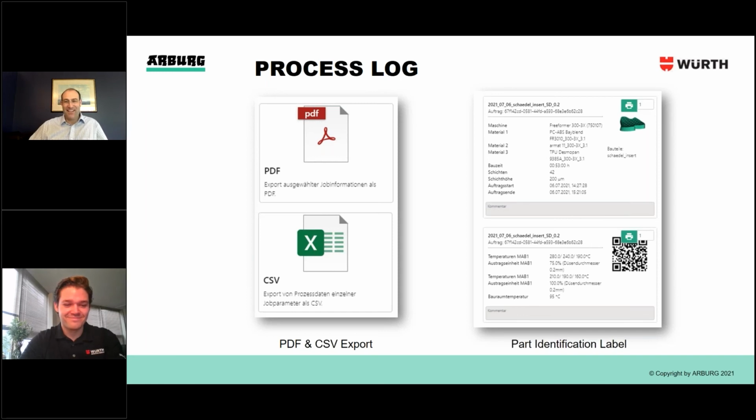Yeah, great point, Alex. So, really interesting part of this, and I like what ARBURG did here. There's 3 ways to make this data available when you want it. You can export it as a PDF and get a nice single PDF, depending on how much data you want in there. It could be a 1-sheeter, it could be multiple sheets. You could export it in an Excel file or a CSV file. That might be a nice export if you're looking at a production environment where you have, say, an ERP tracking system that you want to load the data into.